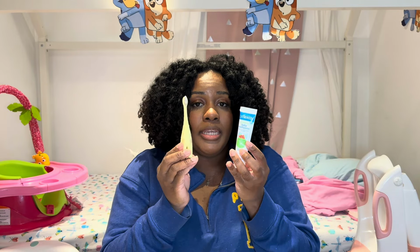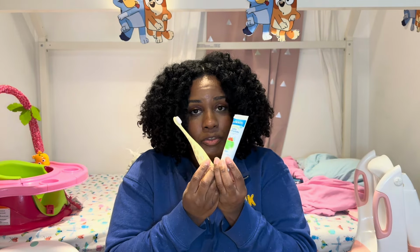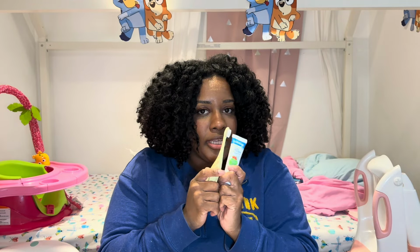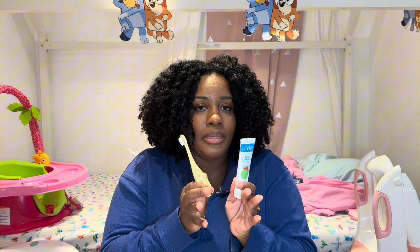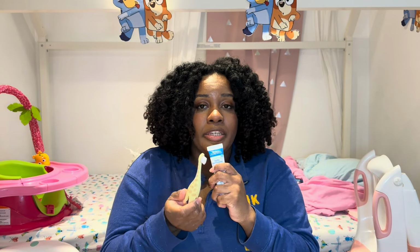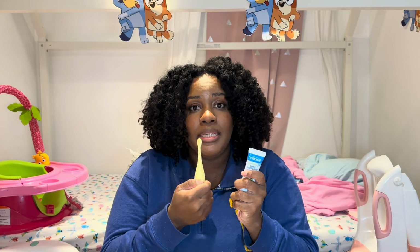Once they start eating puree food, you want to switch over to getting them a toothbrush and toothpaste. You usually use a washcloth to wipe their tongue in the beginning to get the milk off of there. And then once they start eating table food, even though they don't have teeth, you want to start getting them used to the toothbrush, so that when they do start to get teeth, they don't give you a hard time brushing their teeth.